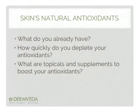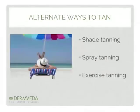But, you know, getting back to this notion of tanning, I also like to talk about what are some alternate ways that you can approach tanning. And that's on the next slide. One of the things you want to think about when you start thinking about alternate ways of tanning is, what are safer ways to tan, especially if you do want that darker look?